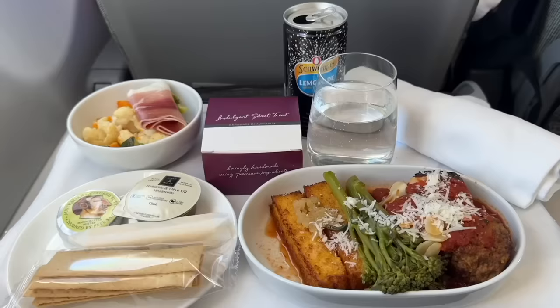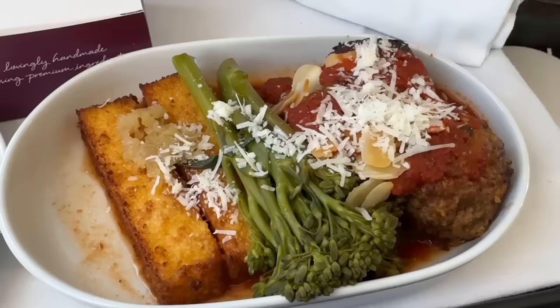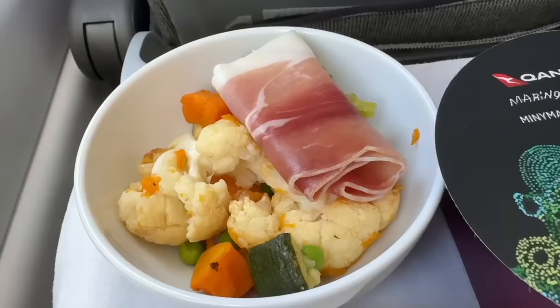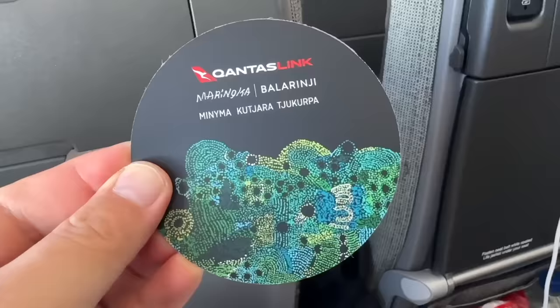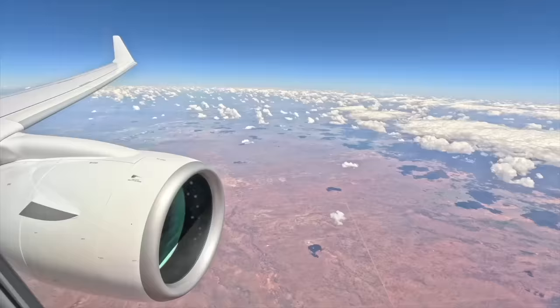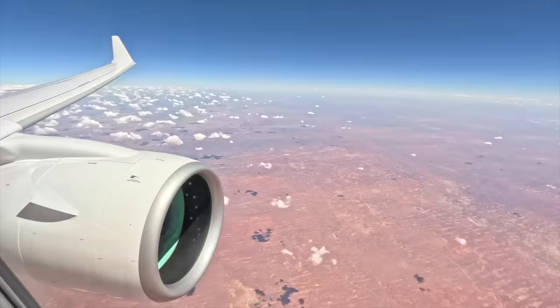Just had a beautiful lunch. That is an upgrade. Usually in the economy, you would not get that kind of lunch, right? Today is a special flight. Looking out the window while enjoying that lunch, I think we're getting very close. The landscape has changed. It's going red, and then it's going in all different colors and very dry. There's not even a cloud right now on the horizon.